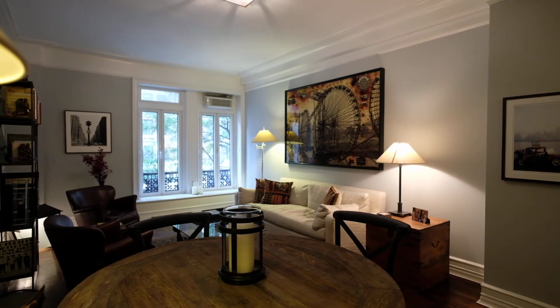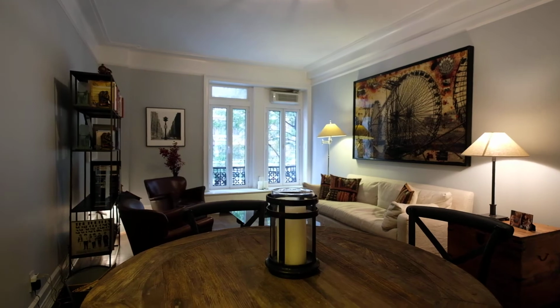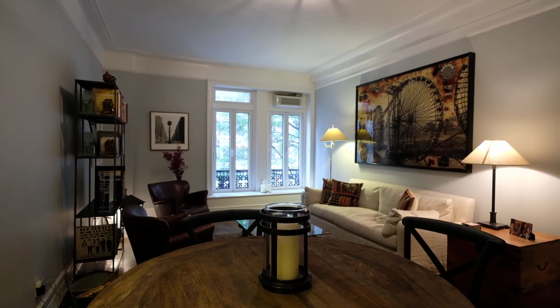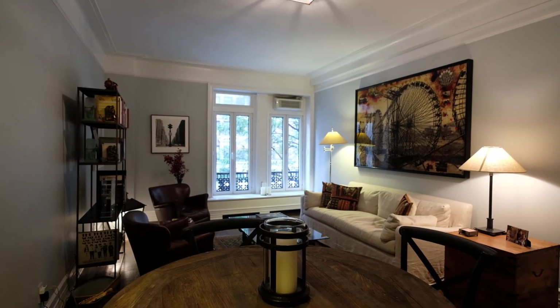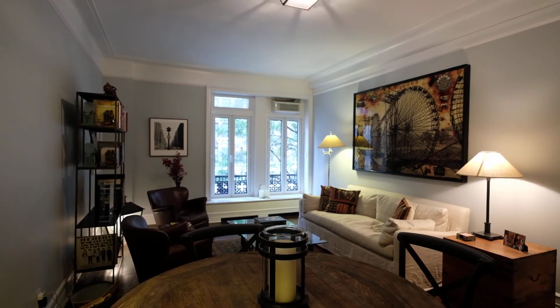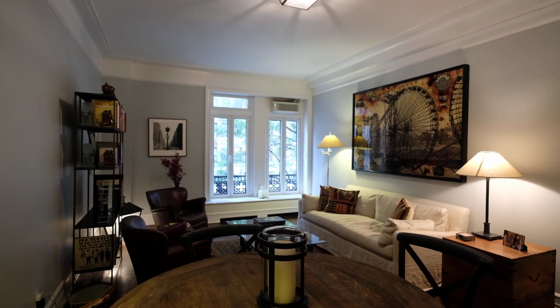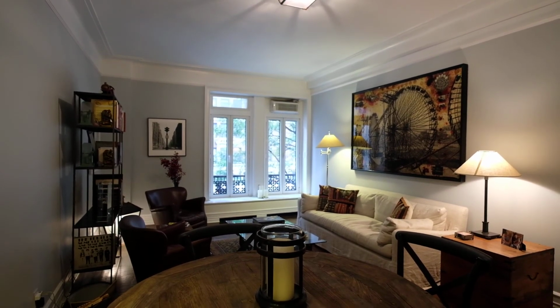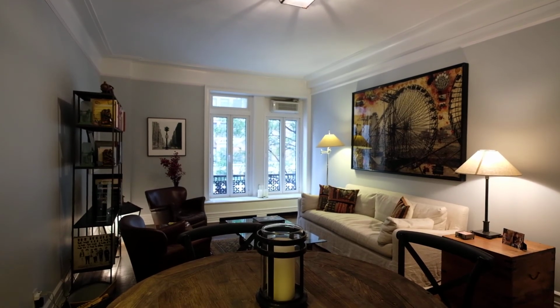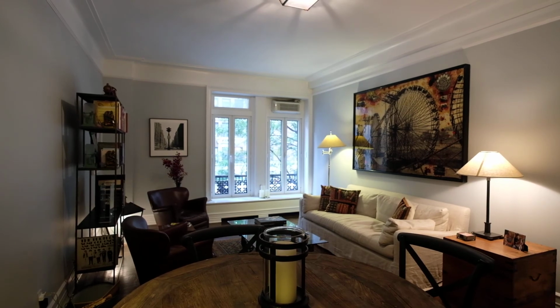So it's sort of a junior floor here with a big living dining area, a breakfast nook or spot for an office bedroom next to the kitchen, and a very decent bedroom. 2 bathrooms. Elevator building with an elevator operator right off Riverside Park on 72nd Street.